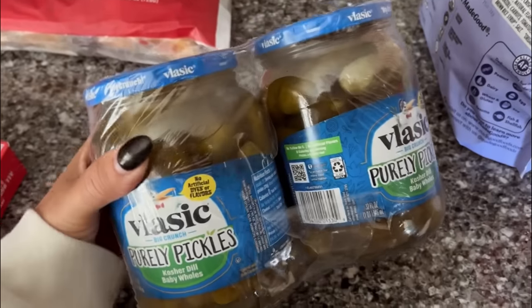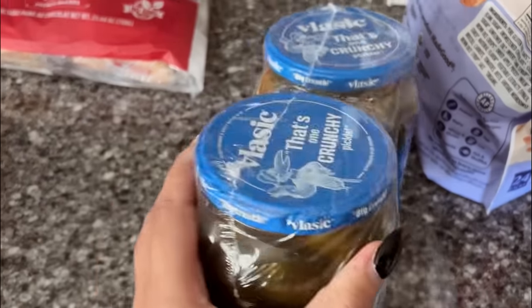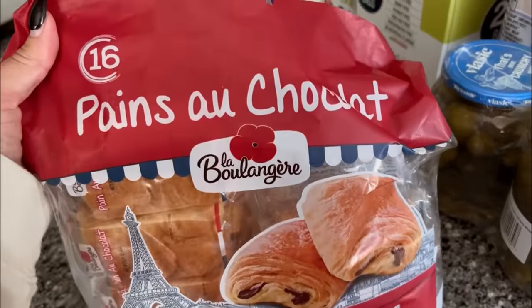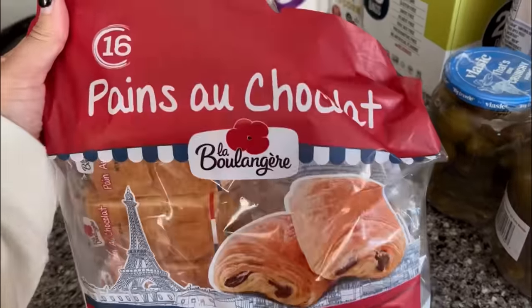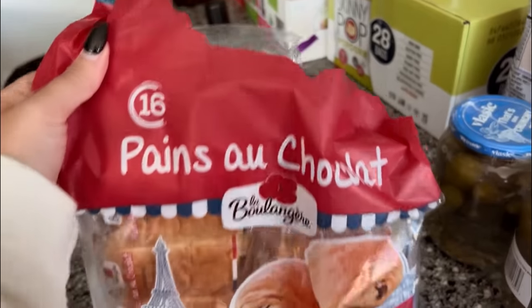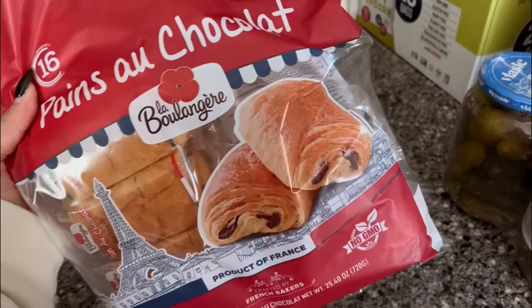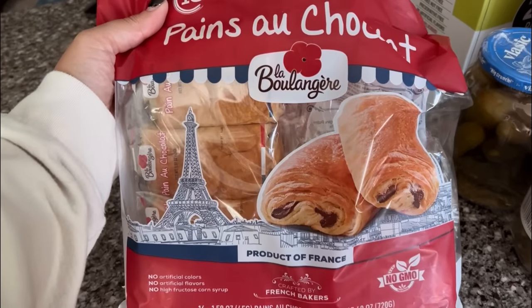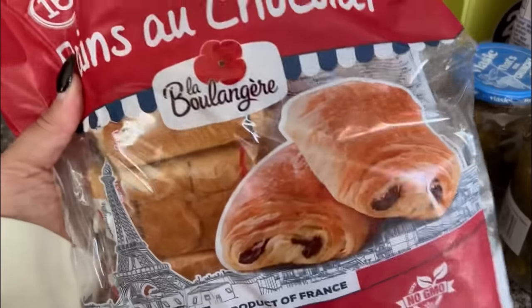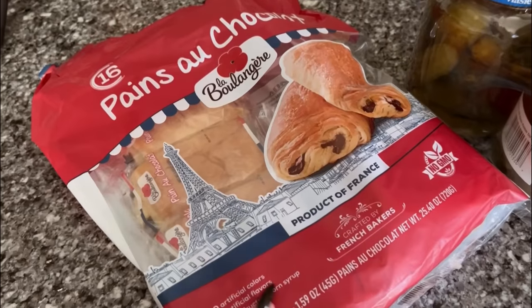So Amy is a pickle connoisseur, so we got 2 jars of pickles for her, and then also got some of these, I don't even know how to pronounce this, little croissant things with chocolate in them. My mom took a few because she wanted them for my dad as well, because I guess he gets stuff like this at Starbucks. So we kind of split this a little bit. I had stuff like this when we went to Italy for breakfast. It was pretty good. So I'll probably put a lot of these in the freezer.